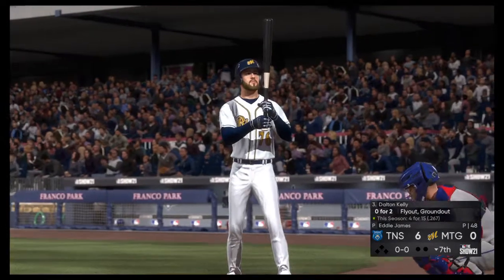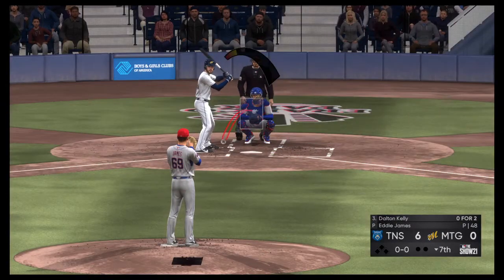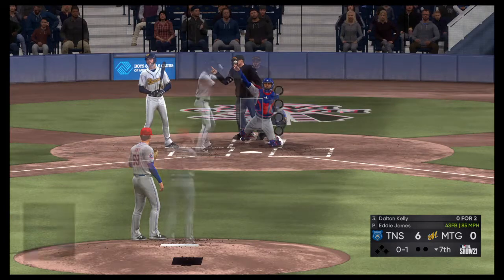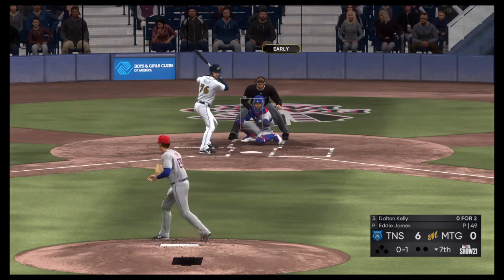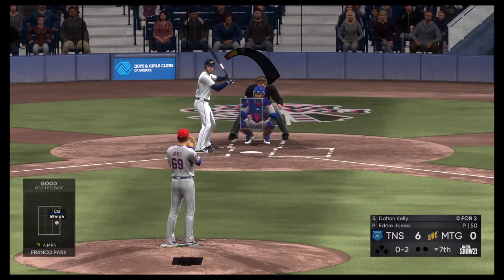Last half of the 7th here, and next to bat will be the first baseman, Dalton Kelly. And now the pitch on the way. Hey, the guy on the mound is absolutely pounding the zone, and that's why he's been able to stay and pitch deep into this game. On a good curveball, came back to catch the strike zone there, and it's 0-2.